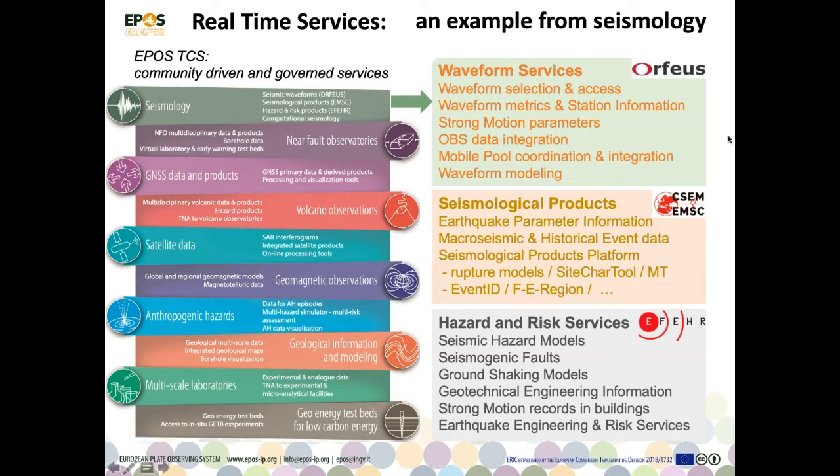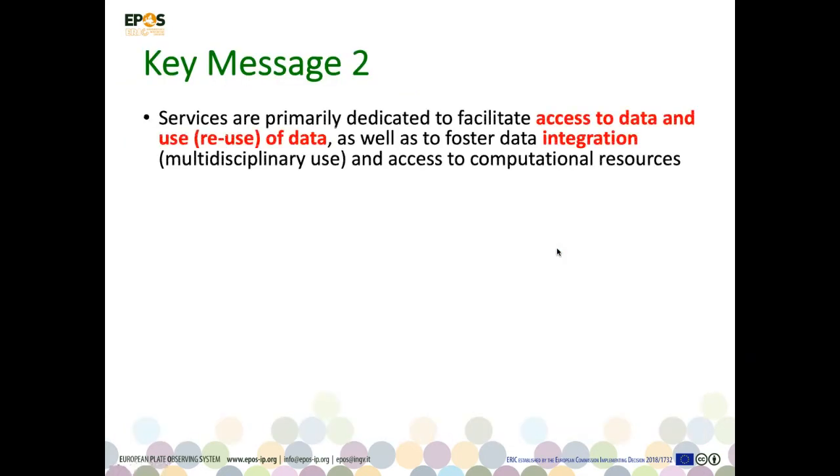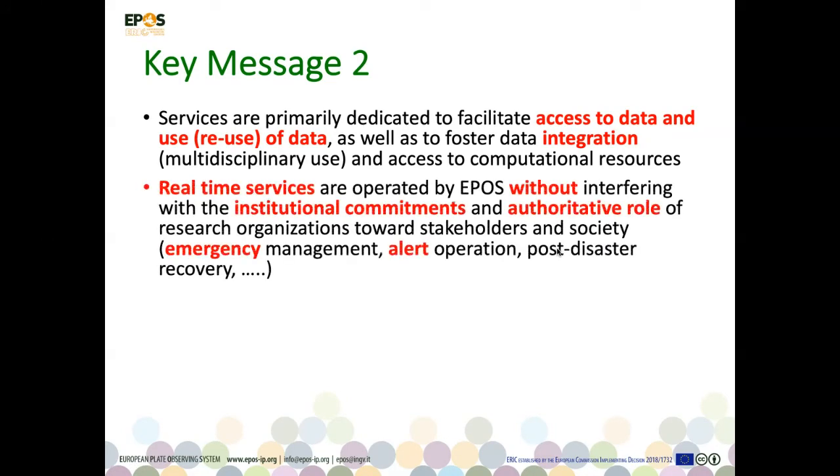But in any case, when we move to scientific products like hazard and risk, these data respond to the commitment that the research organizations have with the civil protection and with society. Therefore, the key message is the services are necessary to access and to use the data and for the integration. But the real-time services are operated by EPOS without interfering with the institutional commitments and the authoritative role of the research organizations. So it's not EPOS that will start to provide information to stakeholders and society, because this is a commitment and a duty of the national research organizations that are producing and generating this data.